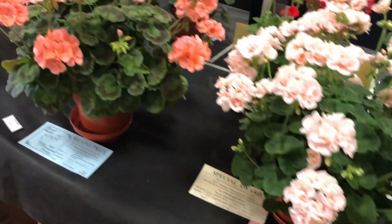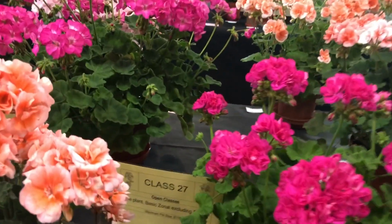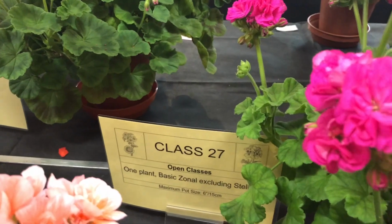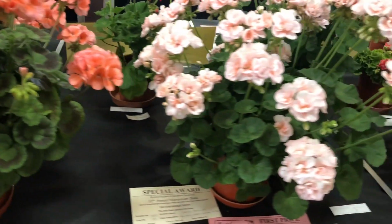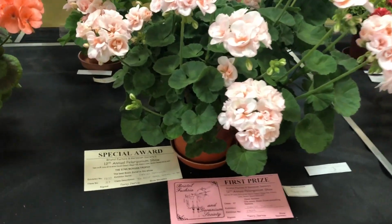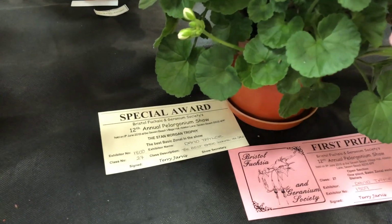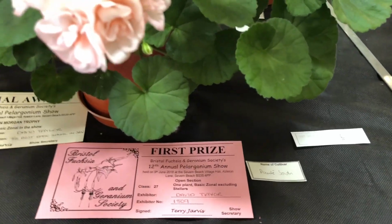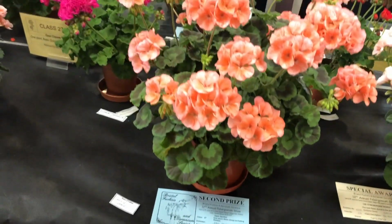I can't remember who put that in. I did put a few in. I don't think it was one of mine though. One plant basic zonal, the doubles. This is the double entries, and yeah, it was one of mine. This was a plant of Point South, which I had a certain amount of success with. Very nice plant. All the blooms held very well and none really going over. So it did okay and got the best zonal award, I think, for the show.